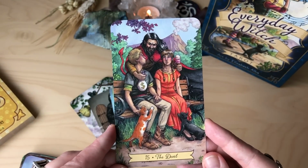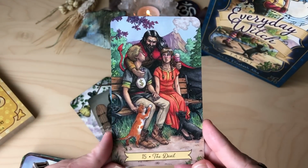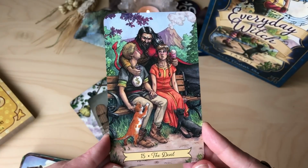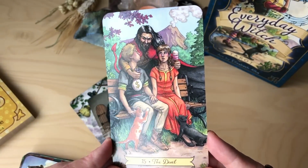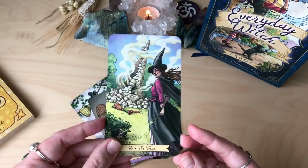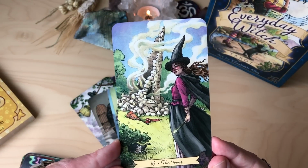The Devil. The Devil. Come, little children, I'll take thee away into the land of enchantment. I love that movie so hard. I'll watch that anytime. The Tower.